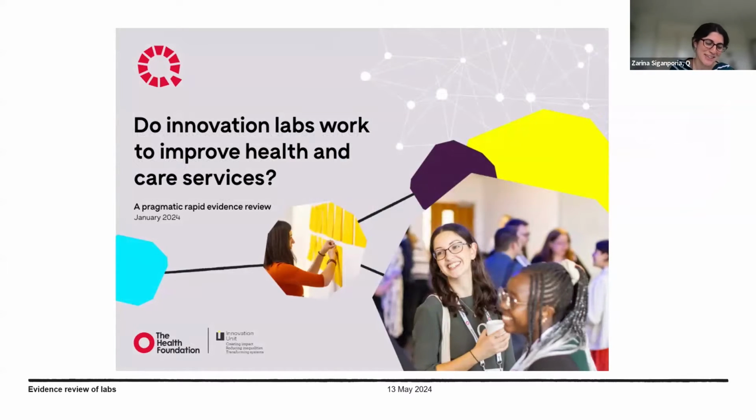So back a few months ago in January now, we published our evidence review in collaboration with Innovation Unit. And in it, we explore what labs are, how they achieve impact now, and how they achieve more impact in the future. All essential questions we've been asking ourselves for many years in Q and the Q Lab team. And so for those of you who are slightly less familiar with our work, here in Q, one of our main offers is the Q Lab programme, and we commissioned Innovation Unit to undertake this review to help us consider the future direction for Q Lab.